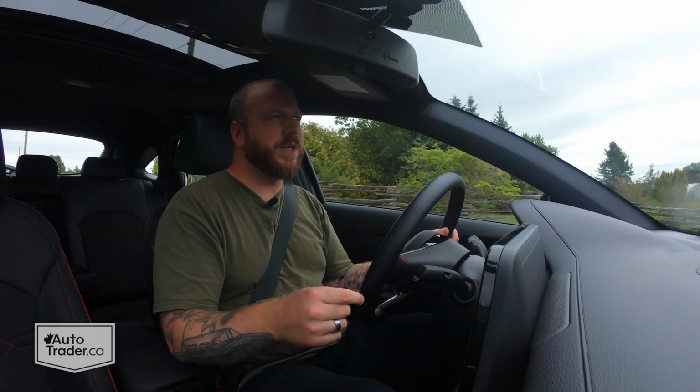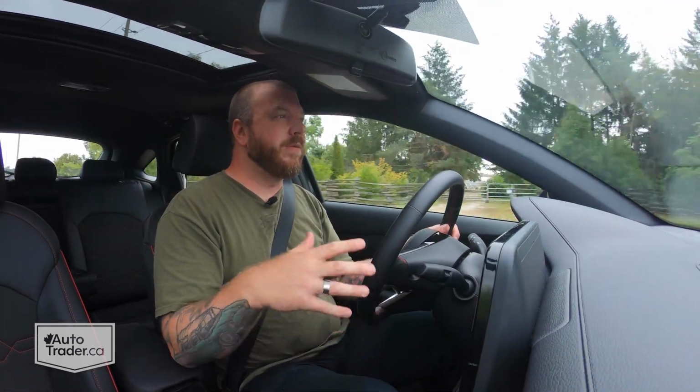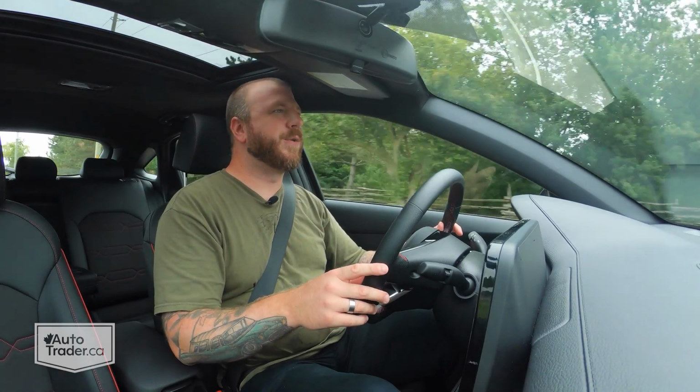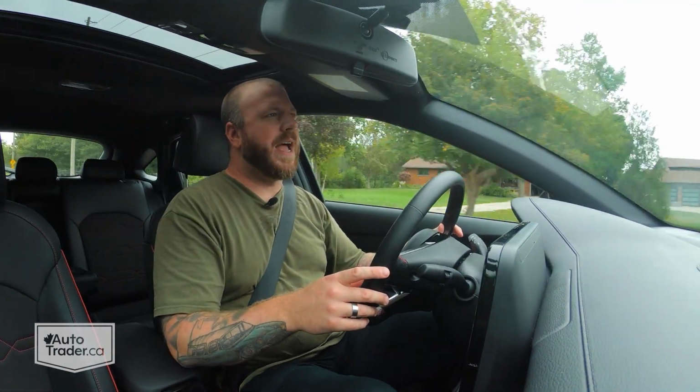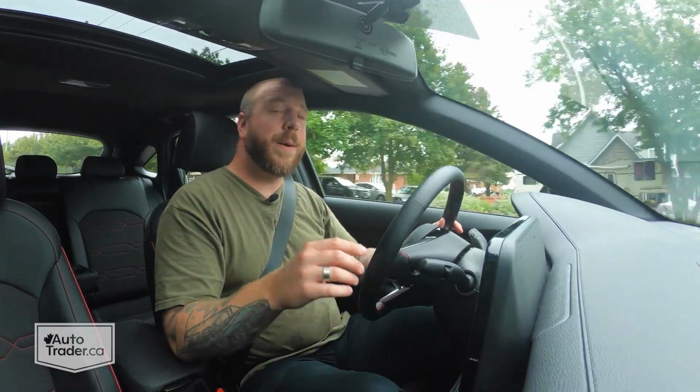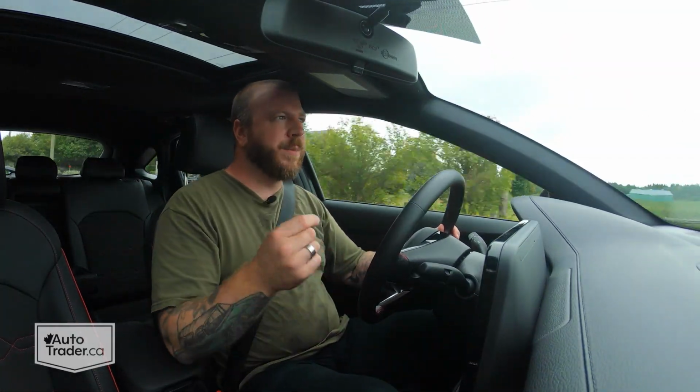And it's pretty efficient too, though not on paper. If you take a look at the NRCan listing, I think it says it burns about 8.8 liters per 100 kilometers, which isn't all that great. It's a bit better than the GTI, but it's way worse than your average compact. But in practice, it's reasonably efficient.